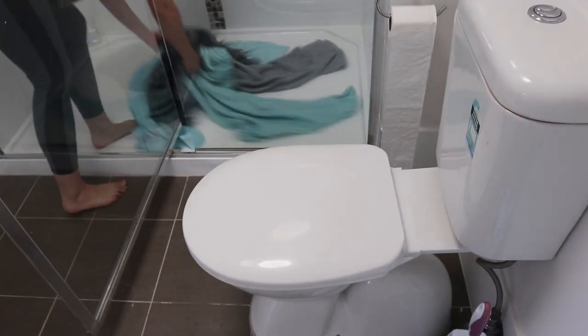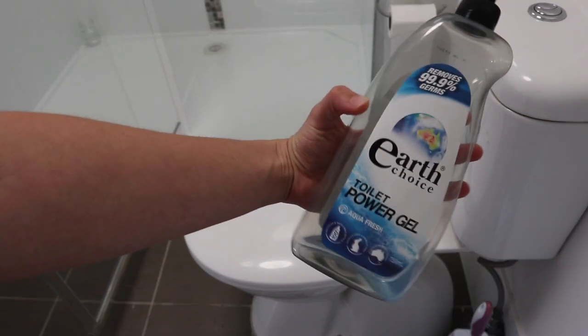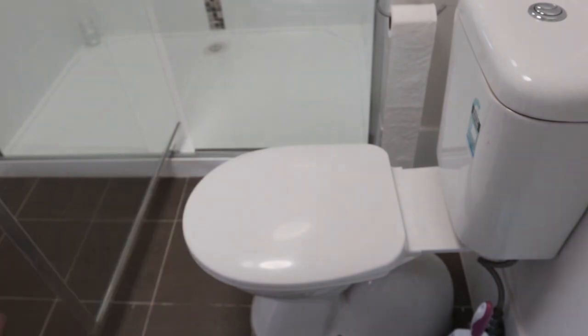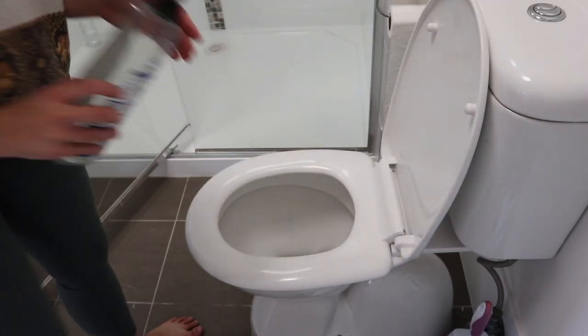Alright, moving on to the ensuite, also known as the dog's room. I'm just putting their blankets in the wash, and then I'm going to sit this Earth toilet cleaner in the toilet whilst I clean the basin and the mirror.